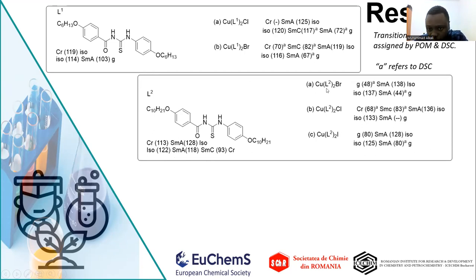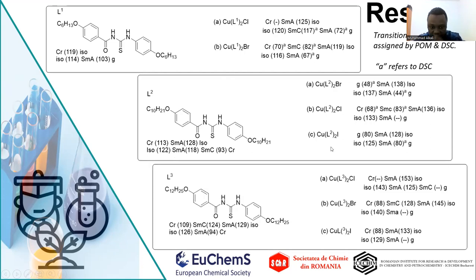And when it was complexed with bromide, chloride, and iodide, it also showed smectic A, as well as in chloride, it shows smectic C phases, among others, and this tends to exist in glassy states. And then for the third one, we tried to increase the length to 12 carbon atoms on both sides, and the ligand tends to show smectic C and smectic A upon heating and upon cooling. We saw smectic A, and just like the previous ones, when you complex, it tends to increase the temperature range in which the liquid crystals exist, that is, it stabilizes the liquid crystalline phase.